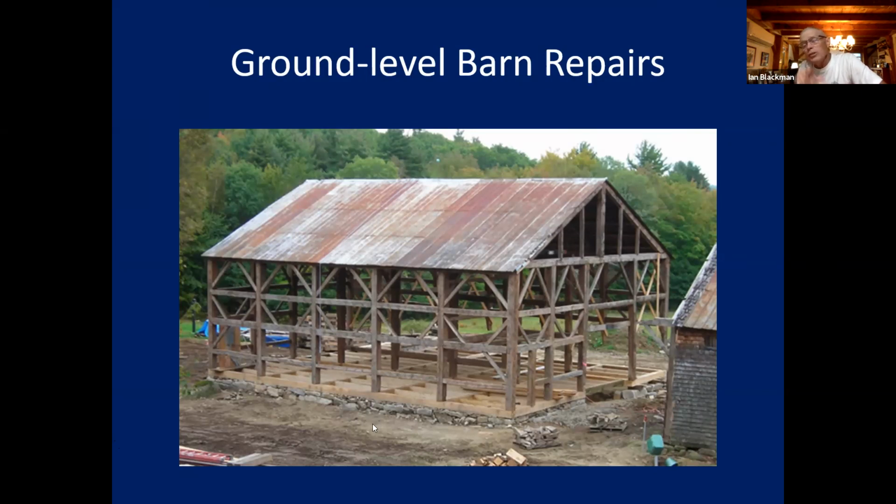The important thing when you're rebuilding the first floor of a ground level barn, and you're going to do it on a dry laid stone foundation, is it really wants to be a timber framed first floor, because that maintains the integrity of the frame and allows these barns to take abuse and stay standing even when things start moving. Next one, Jeff.